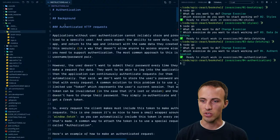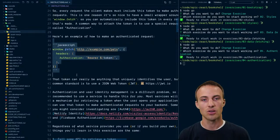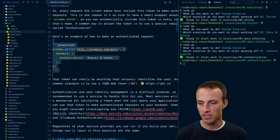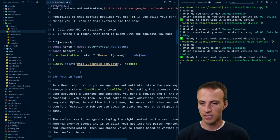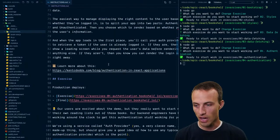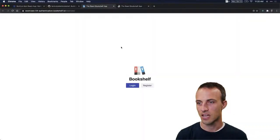And yeah, so we talk about making authenticated HTTP requests. I give you some background on how the typical way to do that is. We're going to use the authorization bearer token mechanism for doing this using a JWT. This is a very common mechanism for doing authentication. And then we talk about how to integrate that specifically with React. I give you a couple of resources to dive into deeper. And then, yeah, let's take a look at our exercise in our final version.